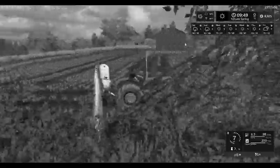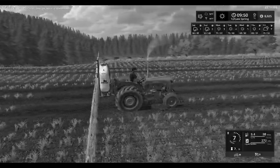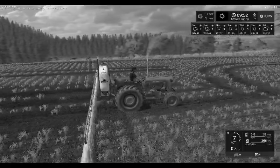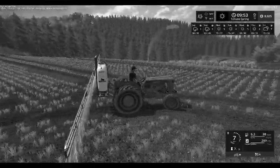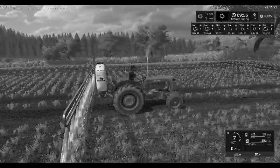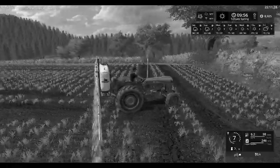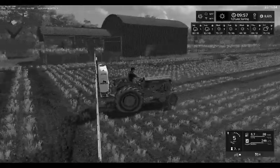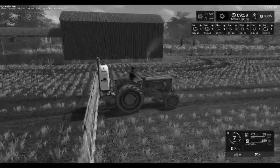But it's just a case of keeping our ear to the ground, see what land is coming up. We haven't got the money at the moment, so hopefully we can make enough from our crops to be able to expand a little bit, or even have a couple of seasons where we can start working on saving money to buy some more land.